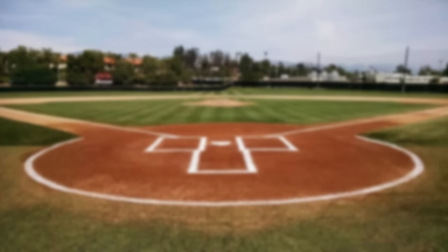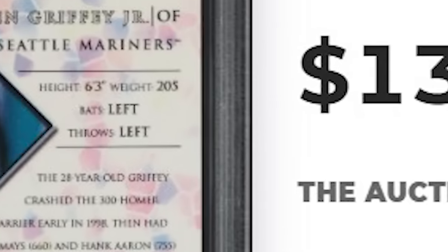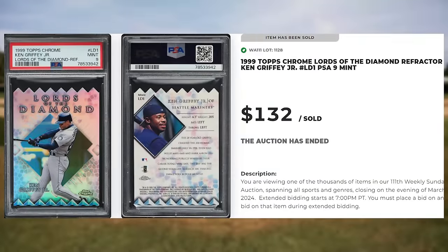Make that back-to-back appearances at number 33 with this 1999 Topps Chrome Lords of the Diamond Ken Griffey Jr. Refractor, card number LD1. This refractor was in a PSA 9, and it sold for $132.